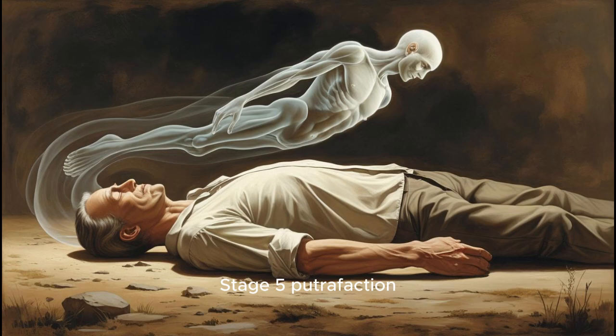Stage 5. Putrefaction, bacterial breakdown. Our bodies contain about as many bacteria as human cells. Many live in the large intestine, helping digest food. While alive, the immune system controls these bacteria. After death, that system stops, and bacteria begin breaking down tissues, a process called putrefaction. As they feed, they release gases like methane and ammonia, causing the abdomen to bloat at a temperature of 50 degrees Fahrenheit, 10 degrees Celsius.